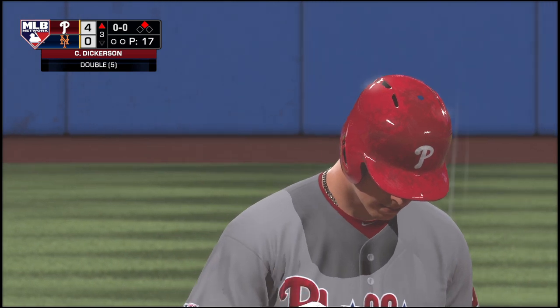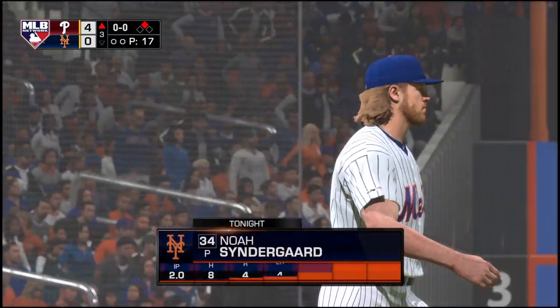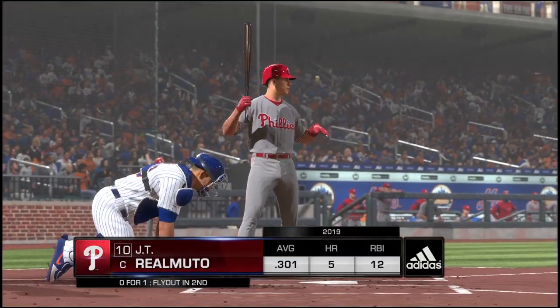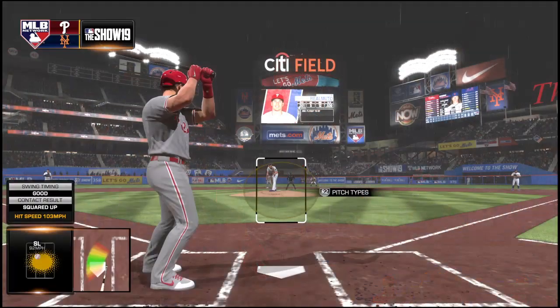And they've had some good at-bats against him all game long. It seems like it's just been hard hit after hard hit. As we take a look at his line here, the numbers do not lie. This has not been one of his better outings, and he'd be the first to tell you that.